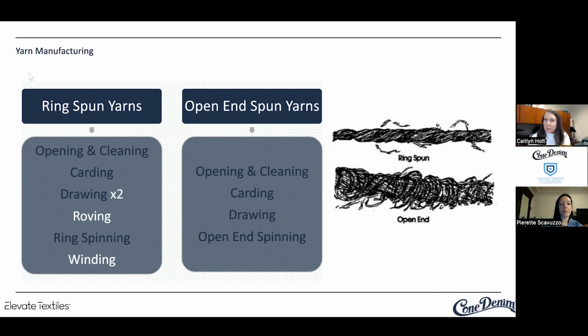It has different physical properties. It's not as strong, and it washes down differently. So it's just a different look. We tend to use them together a lot. We will blend, combine ring spun and open end, just to get more balance and things like that. Open end is a less expensive version of a yarn, because it runs faster and at higher efficiencies. So those are kind of the main differences in the yarn types that we use.